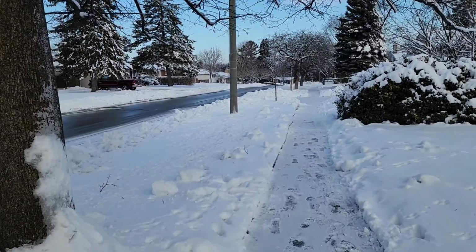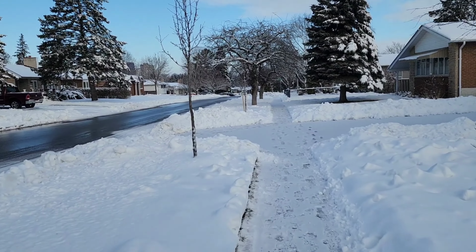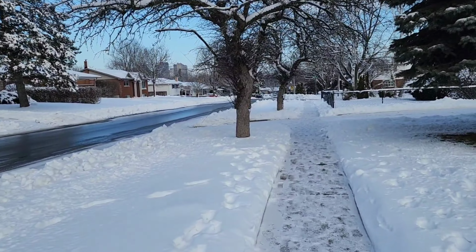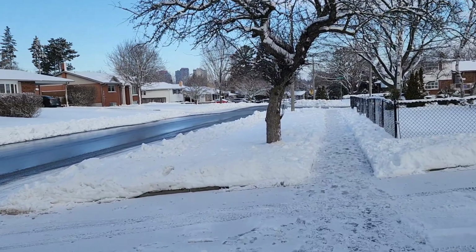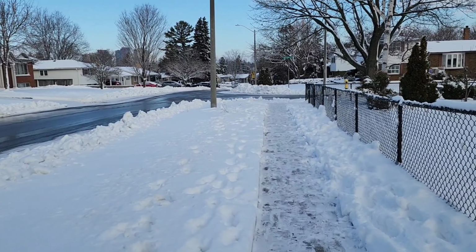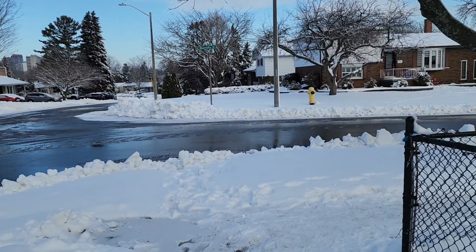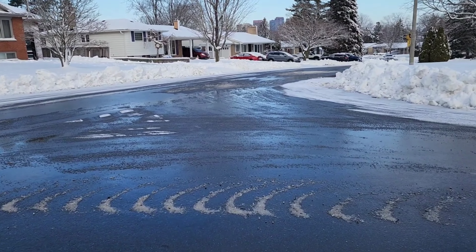Well, this is how it looks after the snow. It's not fun. It looks nice when it's snowing, but after the snow, the big job starts. The cleanup process takes forever. Okay, so look at those big trees. It looks beautiful. Nice views everywhere, snow on top of the houses, in the driveways, in front of the houses. I'm going to go straight ahead and I'll come around. Yeah, this is my neighborhood.